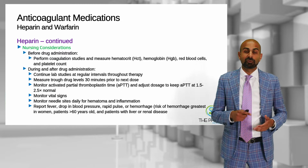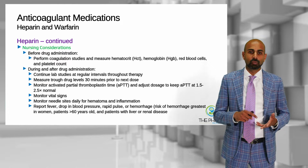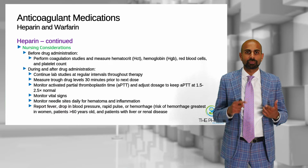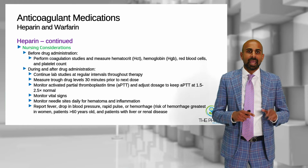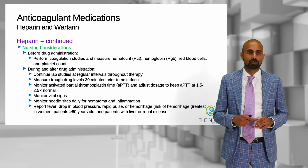Nursing considerations: before you administer the drug, perform coagulation studies and measure hematocrit, hemoglobin, red blood cells, and platelet count. During and afterwards, continue lab studies at regular intervals throughout therapy. Monitor activated partial thromboplastin time, or APTT, and adjust the dosage to keep APTT at 1.5 to 2.5 times normal.